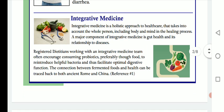Most of the diseases are related to our gut and pretty much related to our stomach. When our stomach gets disturbed, other complications definitely arise from it. So in integrative medicine, the health of the stomach, especially the gut part, is very important from a health perspective.